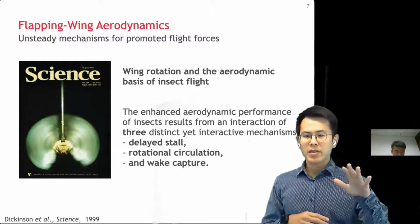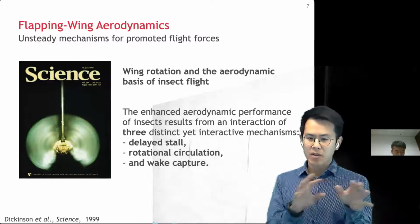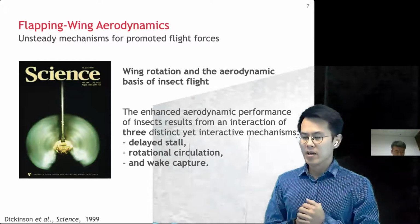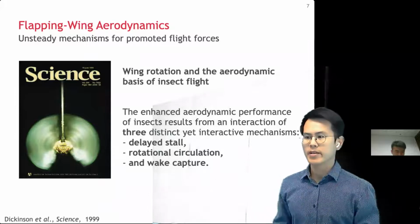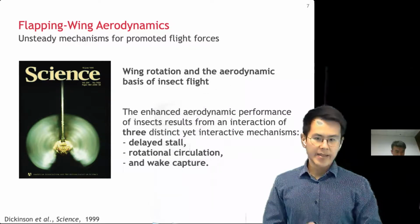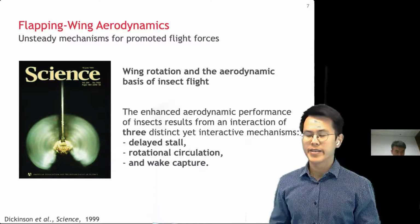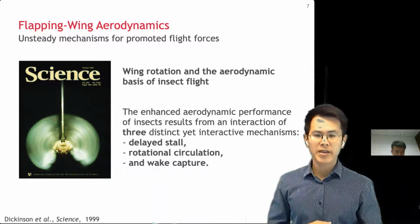What's happening is that even with the repetitive, cyclic flapping motion, the air surrounding the wing, the particles of air, the dynamics of the fluid around it, actually are not cyclic. They don't actually repeat. They become what people call unsteady. And with that, it can somehow generate more lift than you would typically expect from airplanes or birds. And this is a very important finding that explains how insects actually fly. It was first elaborated in detail by Dickinson and Sane in a seminal paper in 1999, 20 years ago, that was published in Science.